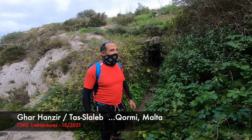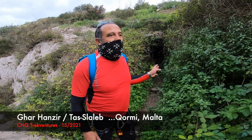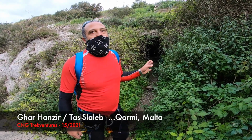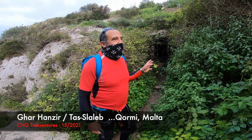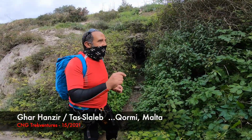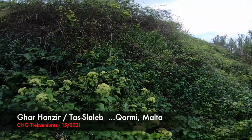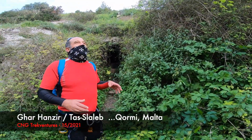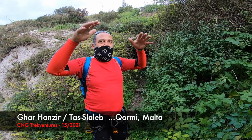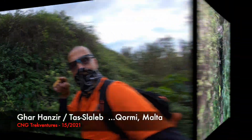Nemet will be going in. Yes. This cave, our Hanzir, is also known as Lar tas-SLALEB. In medieval times, it used to be used as a chapel as well. Okay, good. In fact, inside there are a lot of graffiti, I mean crosses. Okay, Christian crosses on the wall, both sides. And as you are going in, looking to the side, the sides of the wall of the cave look like a rib cage from a big whale, like okay. You're entering a whale. So a whale belly. Let's go into the whale.